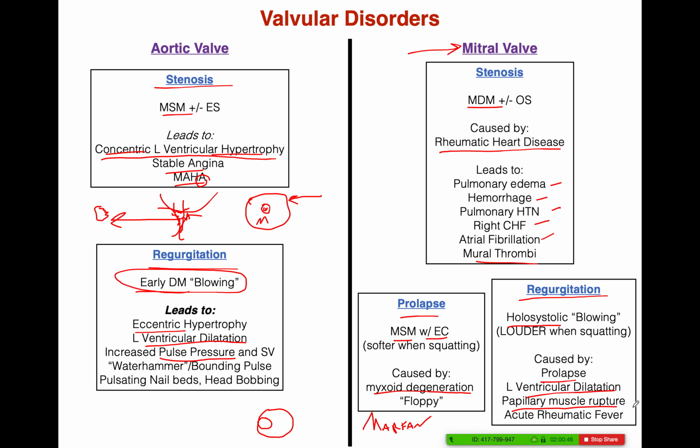Papillary muscle rupture, this we're looking for days 3 to 14 after a heart attack, right? That's where papillary muscle rupture happens, as well as free wall rupture, as well as interventricular septal rupture. It's all during that 3 to 14 day span, okay? Acute rheumatic fever as well, okay?